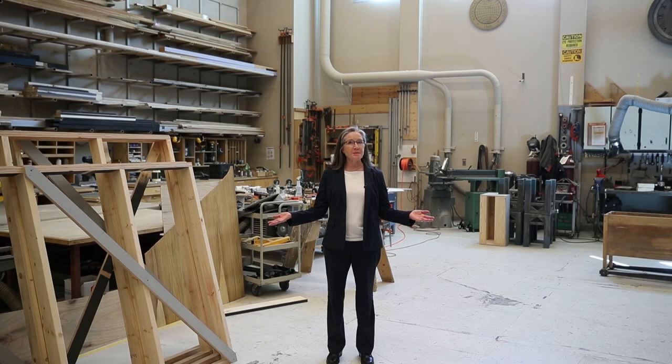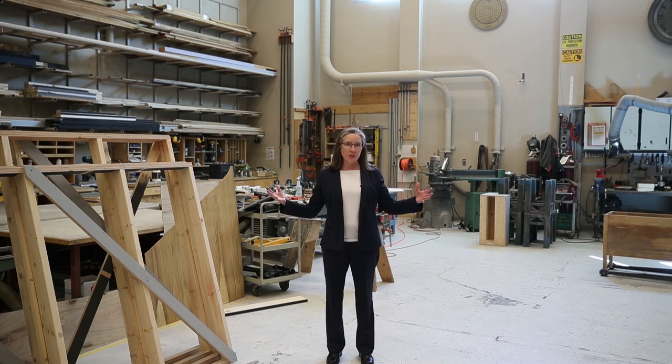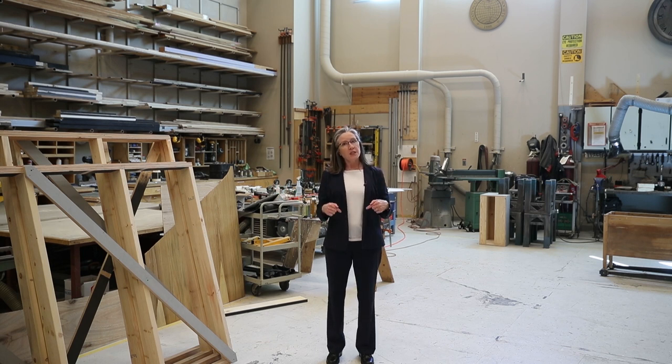This is our scene shop. This is where Daryl Cooksey, our master carpenter, transforms designer drawings into actual scenery. It's a place that requires a lot of safety because we have lots of saws and welding equipment and such. The particular design that he just worked on has a lot of circular shapes, and you'll see in just a minute how difficult it was for him to do that.